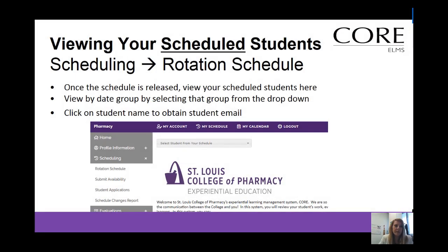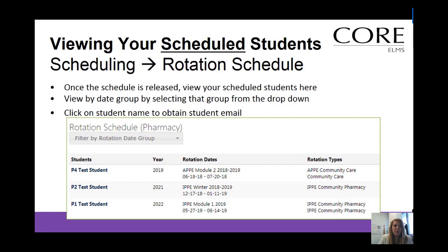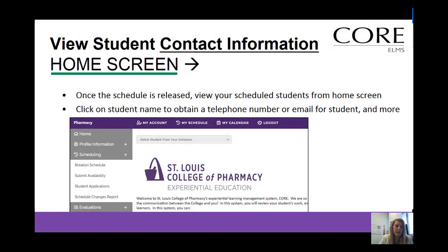So to view your already scheduled students, you'll be going to Rotation Schedule, and then you'll be able to see all of your students. So this is what it may look like. If you click P4 test student, if that was their name, it would come up with an email for that student, but there's no other contact information available from this screen. So let's look at that next.